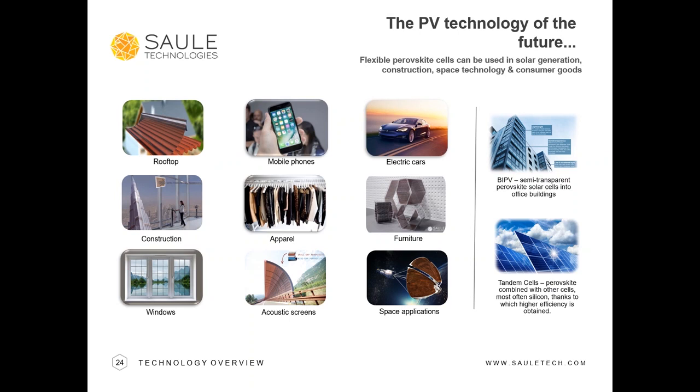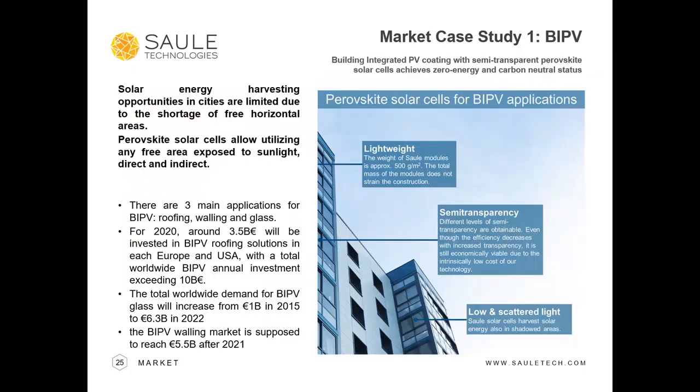One of the first target markets that we expect to be able to reach is building integrated photovoltaics, but there are plenty of other applications, starting from portable electronics, Internet of Things, integration with wearables, furniture, acoustic screens, windows, even space applications, and we have a collaboration here with the Japanese Space Agency. So there's a really, really broad field of applications, and we have this B2B approach, so we are looking for end customers that help us to integrate our product into theirs.